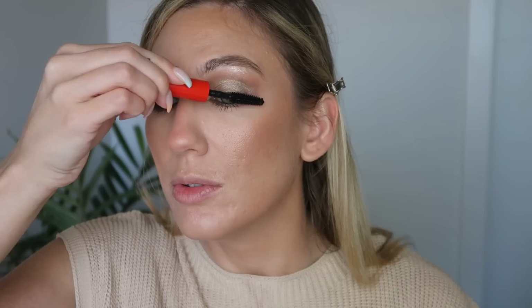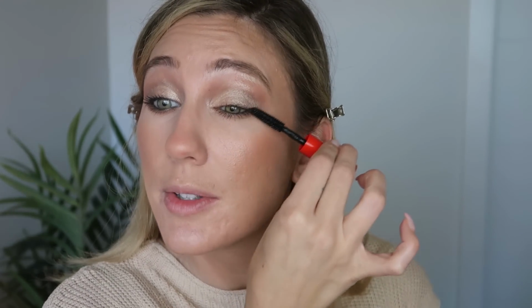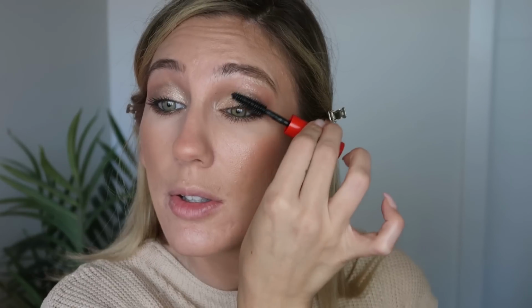I can't see if I'm making them look nice. I feel like I'm not really getting close to the base of my lashes because I'm afraid, but I can feel something. Oh, I think I hit myself. It felt like a really light tap though, so maybe it wasn't much. Oh, I think I hit myself again. Okay, don't panic. You're doing great, sweetie. Okay, I don't think this eye was as successful. I'm just gonna do a little tap, tap, tap to fix that.